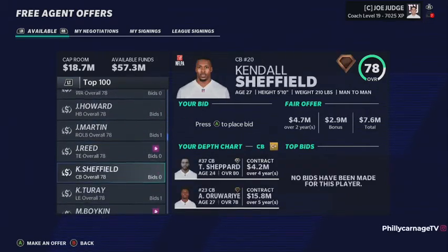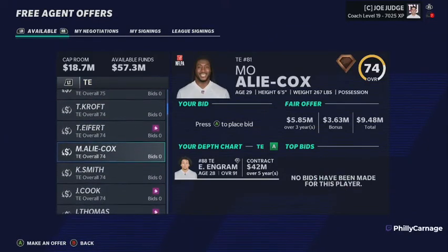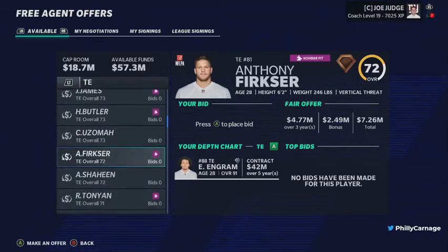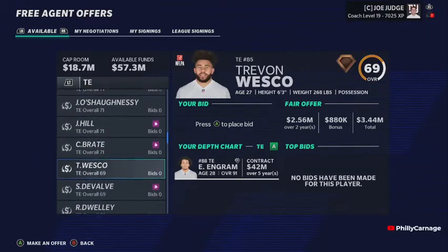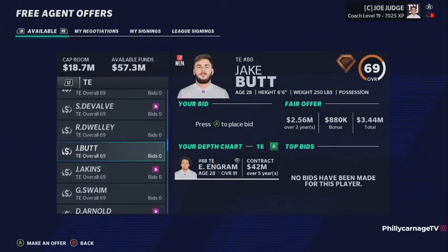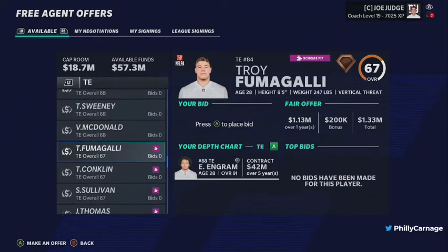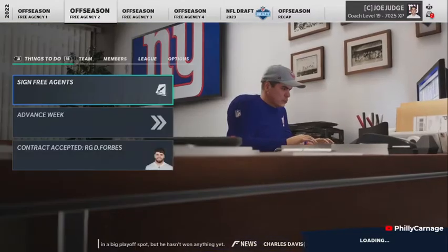So, yeah. I never looked to see what we got there tight end wise. Have anybody younger? Mo Alie-Cox has not been bad. Tim Butler, get him for cheap. So really, it's more looking depth wise. So we could go Fumagalli. But yeah, I think that's going to be the only bid that we're going to do.